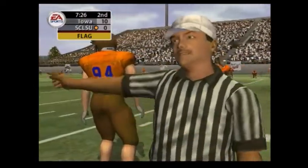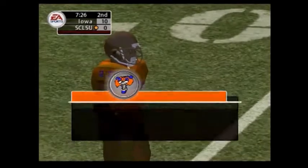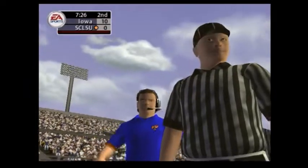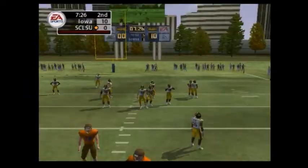Holding on the offense. 10 yards from the spot of the foul. And he got caught holding. Yeah, you can't get caught with your hands on the outside of another player if you're going to block him. They have to stay in front, and that time the player didn't do that.